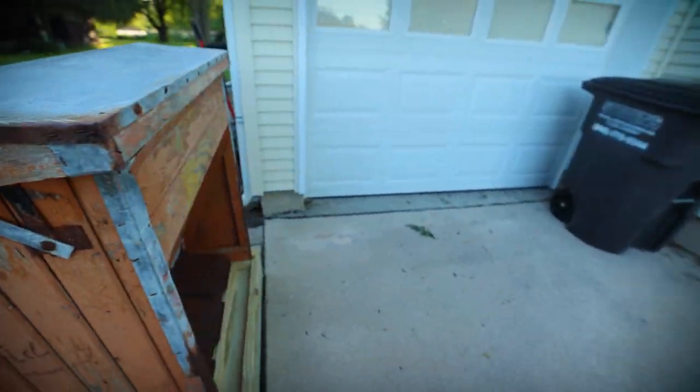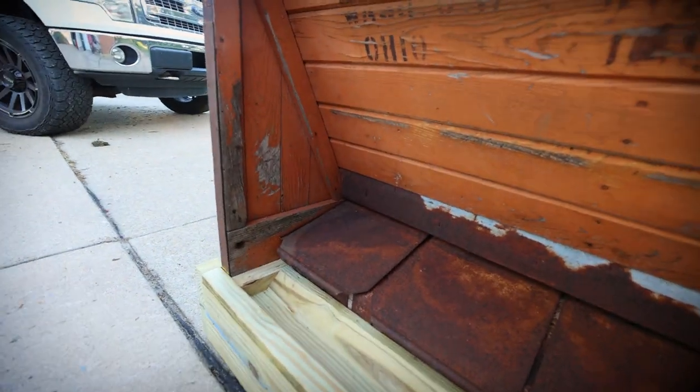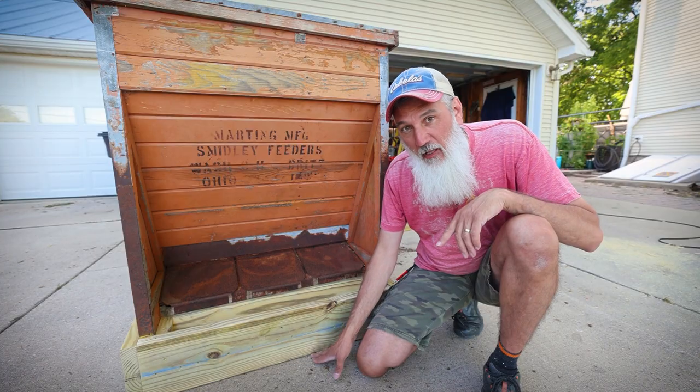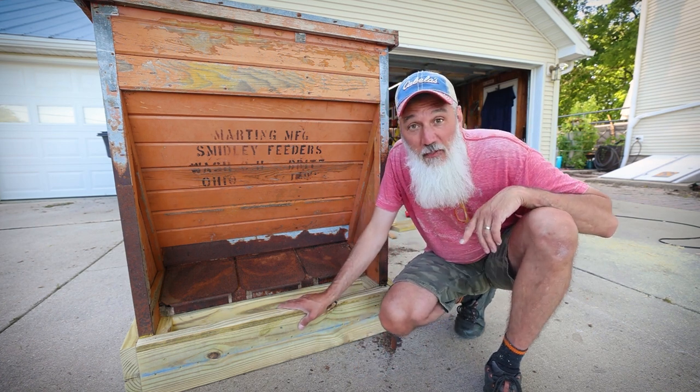I have to figure out how to move it now. I think I'll probably get the pallet forks from my tractor, slide it up on the pallet forks, and then I can bring it back in the pig pen, or I don't know, I'll figure out something.